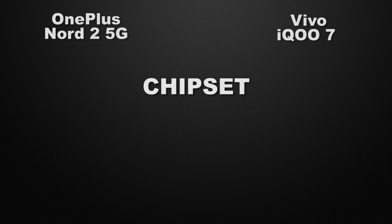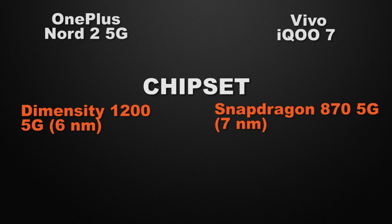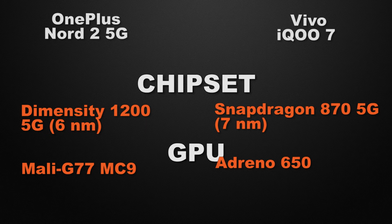Let's talk about the processor of the devices. Nord 2 is powered by the Dimensity 1200 5G based on a 6nm process, whereas iQOO 7 is powered by the Snapdragon 870 5G based on a 7nm process. So the winner here is iQOO 7 because it has a 5% faster processor. And about the GPU, Nord 2 is packed with the Mali G77, whereas iQOO 7 is packed with the Adreno 650. So again, the winner here is iQOO 7 because it can give you more FPS in games.